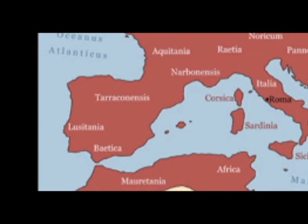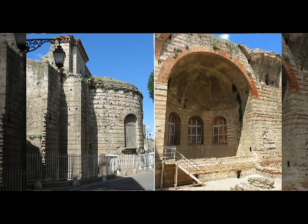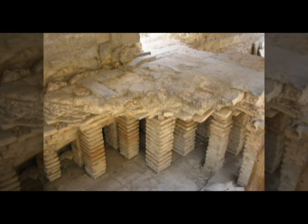we travel to the west-west of the Roman Empire. The Bath of Constantine in Arles, France is still there today. It was built around the same time as the bath in Rome and used to be 40,000 square feet, but only a third of it still stands today.